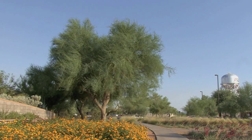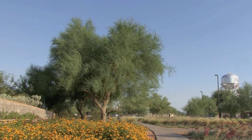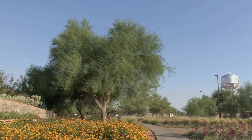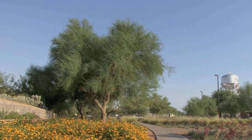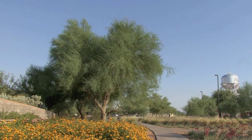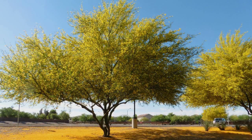Now, because they are native desert trees, it should come as no surprise to anyone that blue Palo Verde trees are completely at home growing in the most extreme weather and soil conditions of our desert. Once established in a Phoenix landscape, these environmentally tough trees thrive without being irrigated. So where is the best place to incorporate the blue Palo Verde tree in a Phoenix landscape?